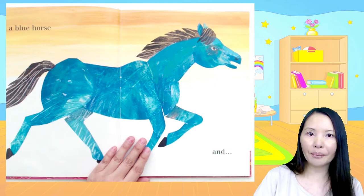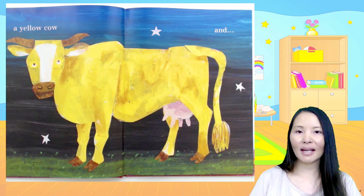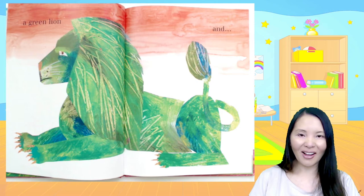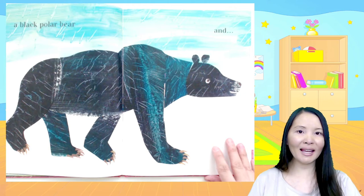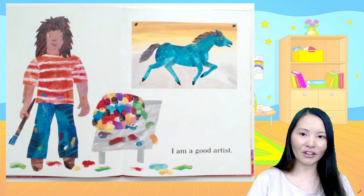and a red crocodile and a yellow cow and a pink rabbit and a green lion and an orange elephant and a purple fox and a black polar bear and a polka-dotted donkey. I am a good artist.